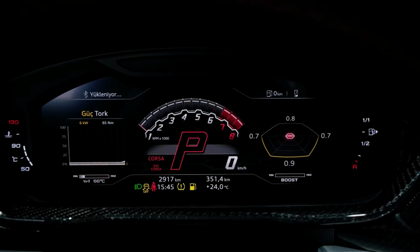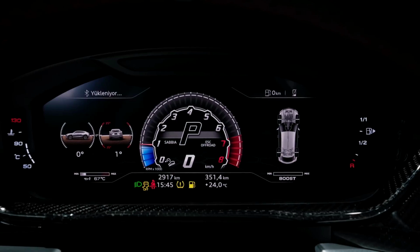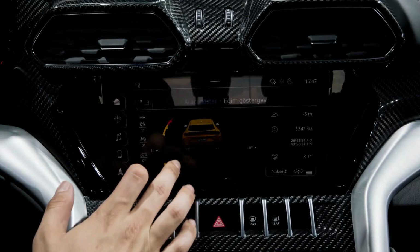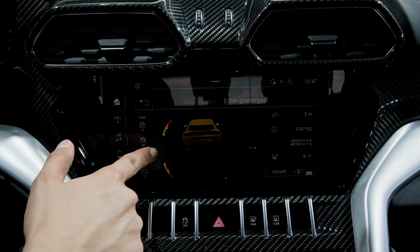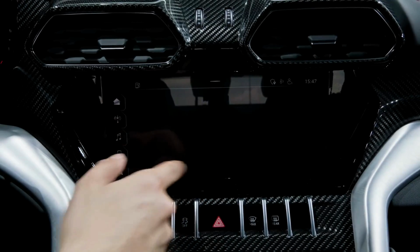As for driver's aids, the proximity sensors proved a touch sensitive at first, but you can adjust their intensity. Extensive exterior cameras help reduce the chance of curbing a wheel or a bumper, and the adaptive cruise control reacts smoothly and effectively.